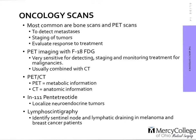Also in oncology, we can use indium-111 pentetreotide, and this is mainly used to localize neuroendocrine tumors. Another scan that can be done in oncology for nuclear medicine is lymphoscintigraphy, and this is used to identify sentinel node or lymphatic draining in melanoma and or breast cancer patients.